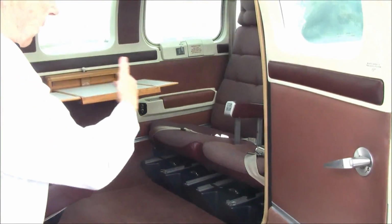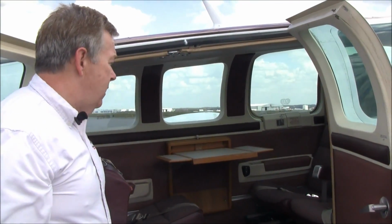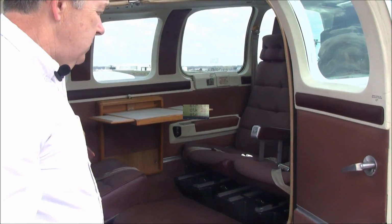With these seats out and with those turned around forward facing, that gives you from here back for cargo, and you still have plenty of leg room because there's plenty of room in the center space between the front seats and the center seats.